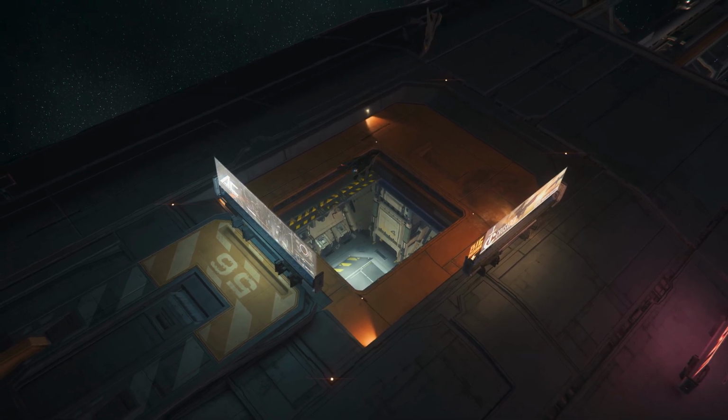Are they going to hesitate? Small minor hesitation, but away they go. I think they were just waiting for the hangar doors to fully open. Doing a quick weapons check, and let's see where they go from this point.